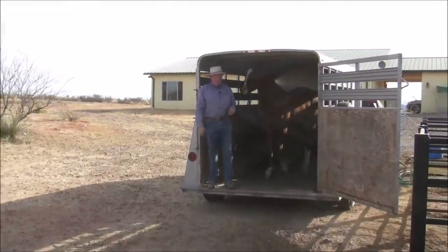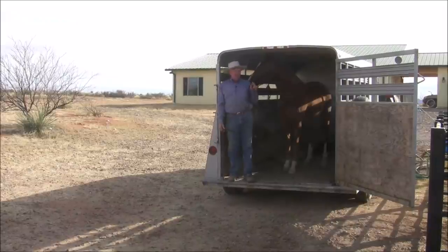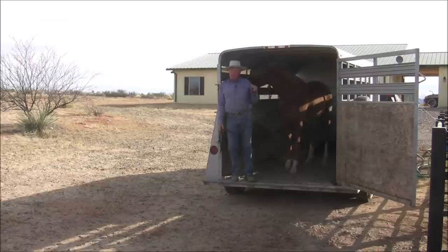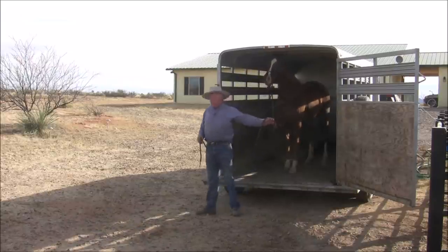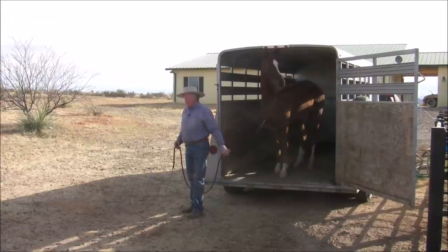Now in the process of being here with us, he's going to spend time in the trailer. I'll have him saddled. I'm going to go make a circle or go to town or whatever. He'll go to town with us and buy groceries and we'll get him what we call bar broke, where they can stand in the trailer for hours and aren't bothered. That's the way I like him to come out, right there.